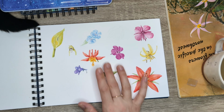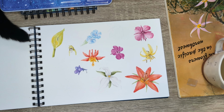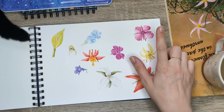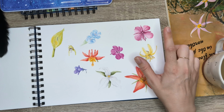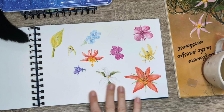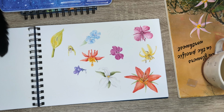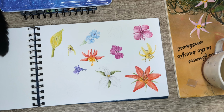And then I'm not sure about the Columbine. I just always have issues painting Columbine, but I love the Skunk Cabbage. This is a single bloom from Fireweed. I'm really happy with that. Glacier Lily, Wood Lily, and Trillium. Love these ones. Anyway, it's a learning process, and there's always a risk when you do a whole big page of flowers like this that one's not gonna turn out the way you want it to.